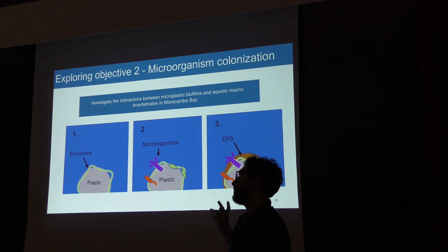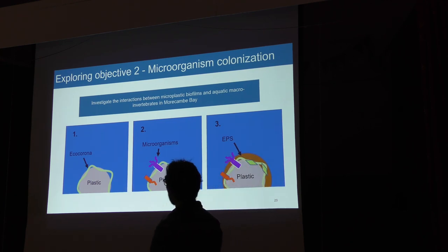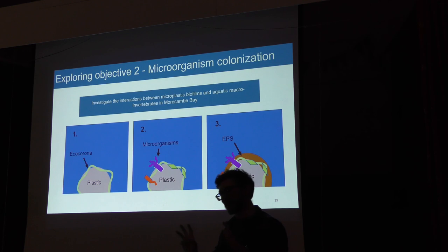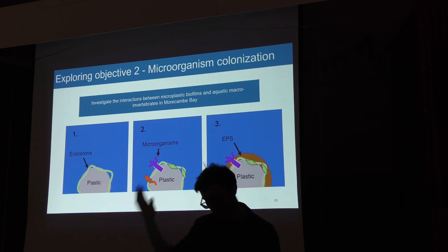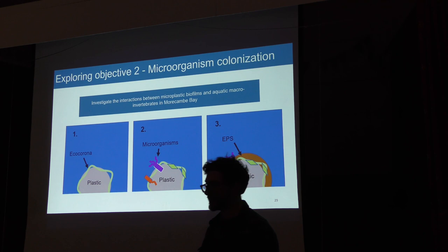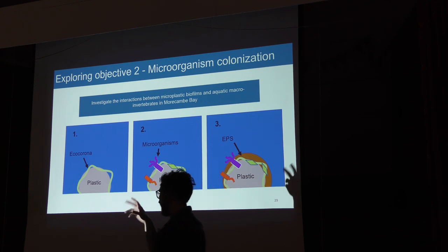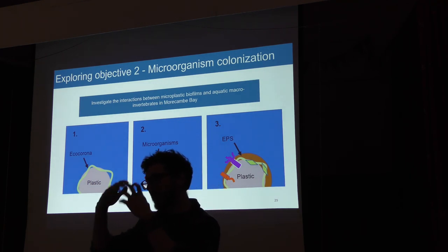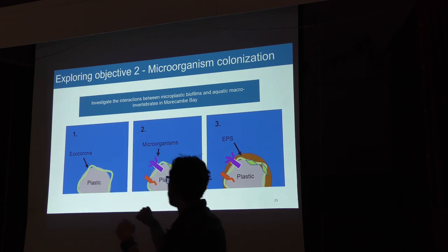So we're going a little bit further down into it. When the animals are taking up some of these plastics, we talk about these little ecosystems that are living on them, and people keep bringing up names for stuff. People call them biofilms or the plastosphere, but it's essentially just the microorganisms that colonize the surface of the plastic. There's all sorts of different things.